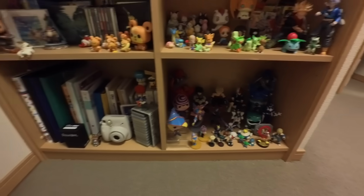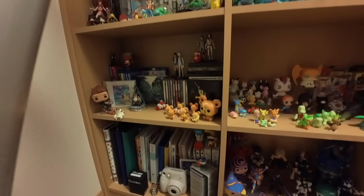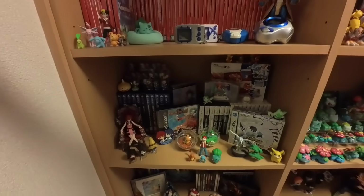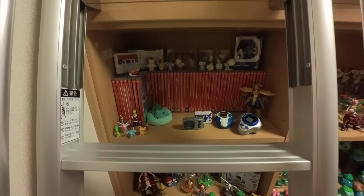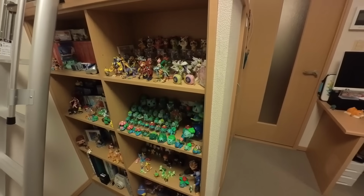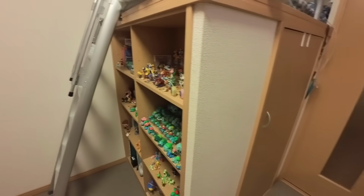So, and I have cards and books, CDs, animes I like, and then of course all of my PlayStation, Nintendo DS, 3DS stuff, and Switch stuff. So I really like that these are built in, and I feel like they're kind of out of the way, but they also look good.